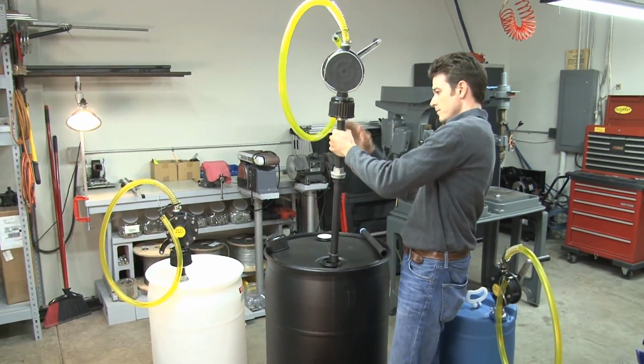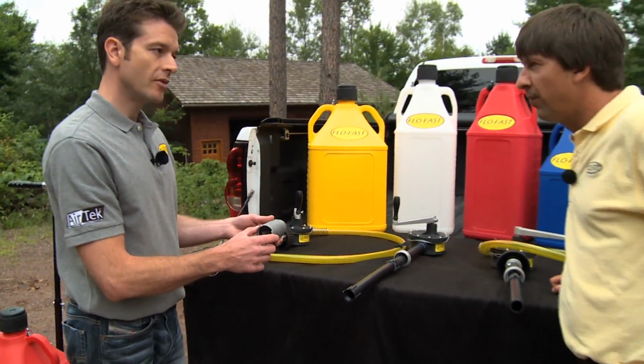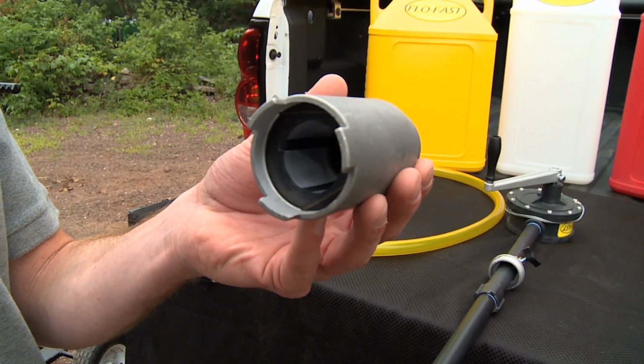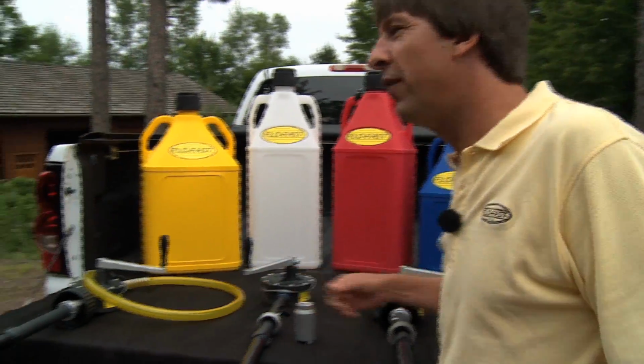And new this year, you've got a filter system too. Yeah, so the filter will fit all 3 different model systems. It's got a 40 micron screen in there, and you're just going to screw it right onto the bottom end of the draw tube. Michael, why don't you show us how quick and easy it is to put the pump on the jug?